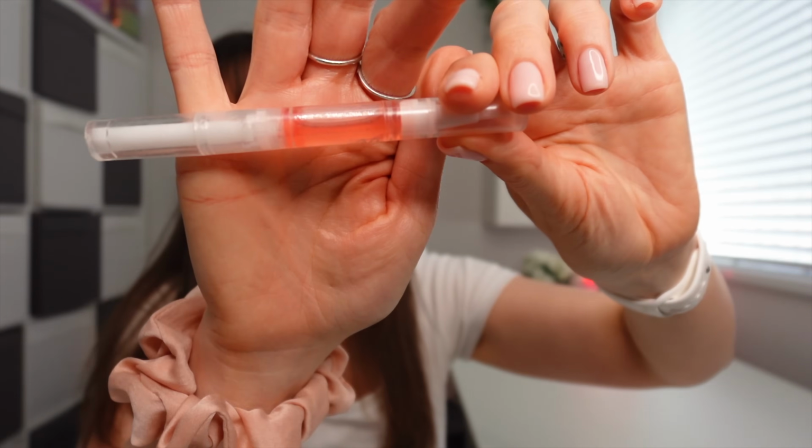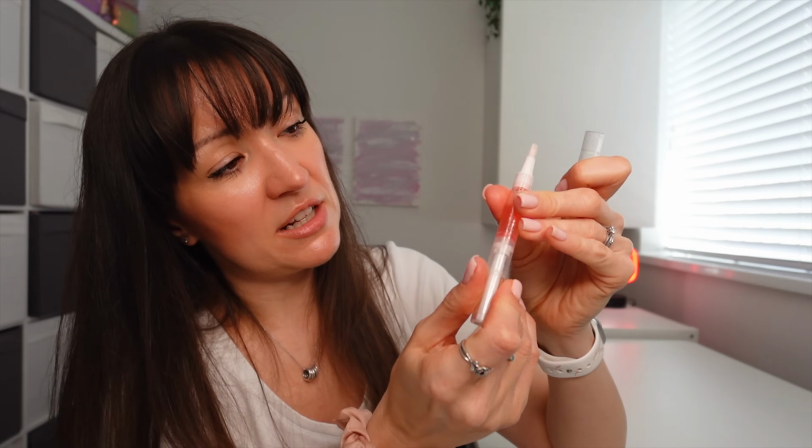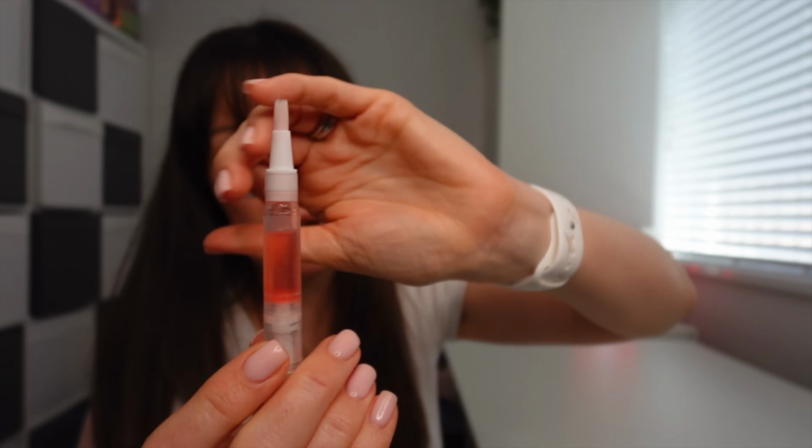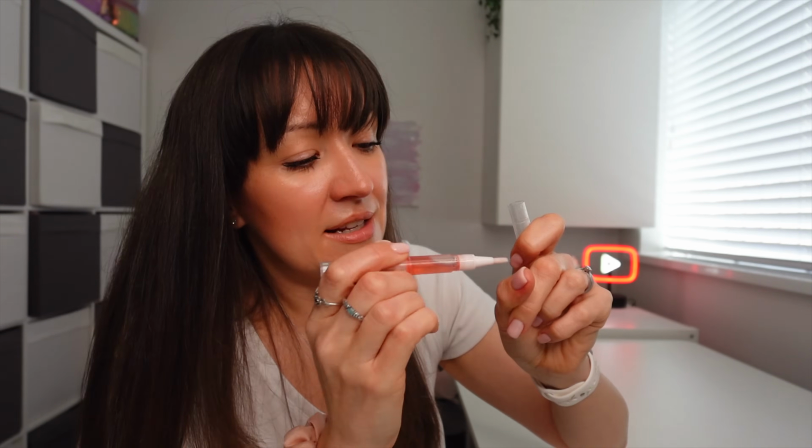The other thing I found that really helps to stop myself picking, because if there's a little bit of skin sticking out I just want to pick it, is this. I've got a set of these and they smell really nice. They are oil pens, and you give it a little twist and it spits some oil out the top. And you just paint it around your cuticles and it smells nice.